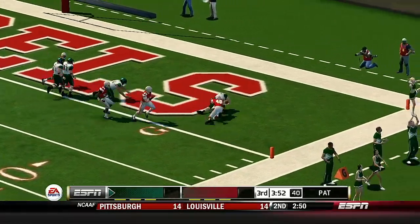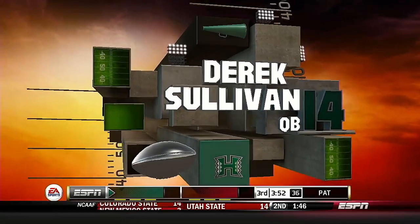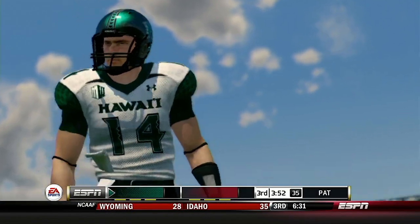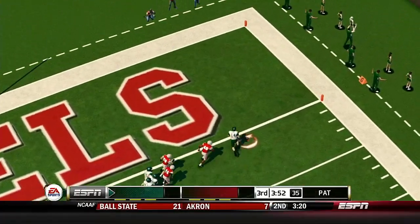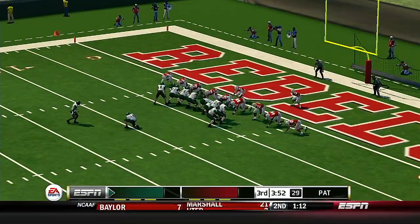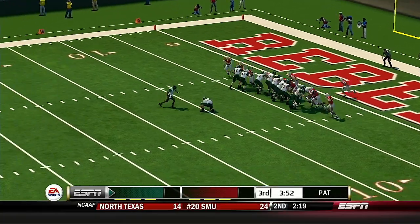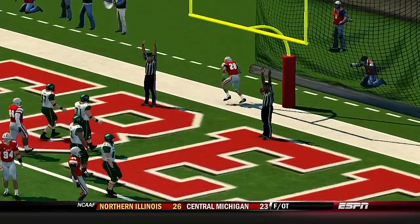Heading for the corner. Touchdown, Hawaii! Well, a quarterback just showed us he can beat you with his feet as well as his arm. And what a dangerous weapon this guy is. He splits the uprights with the extra point.